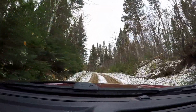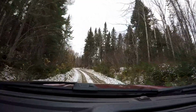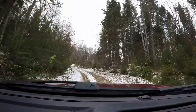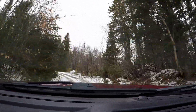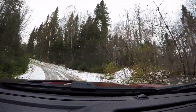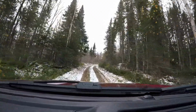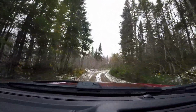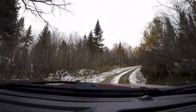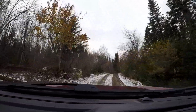Four-wheel drive, BFG KO2s. Getting worn down, but no problems, no slippage. Gotta love the torque. Now, just hope we don't meet somebody flying down the hill, because there are some people up here. Takes like 20 minutes to get up here from the bottom of the hill.